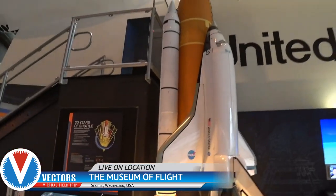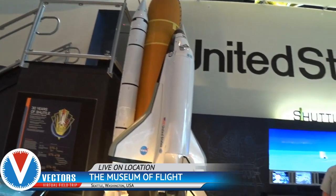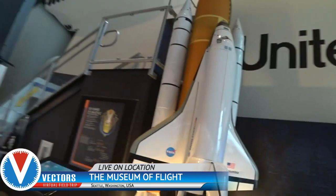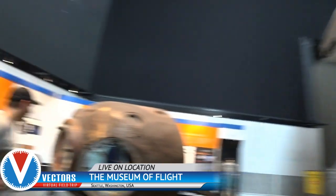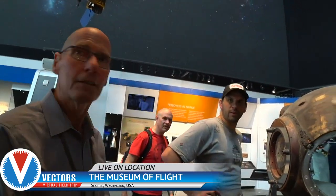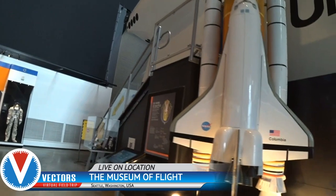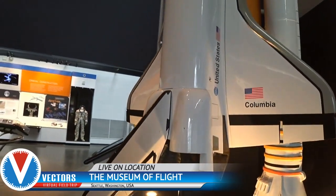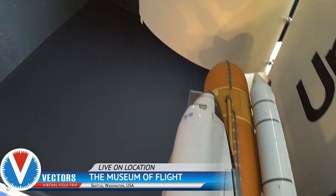Somebody asked, wouldn't it be nice if we had a big shuttle model? That's really how a lot of things happen here. These folks turn a hobby into a museum craft. I figured there was like a company that makes stuff like that. No, all handmade. Pretty nice model.